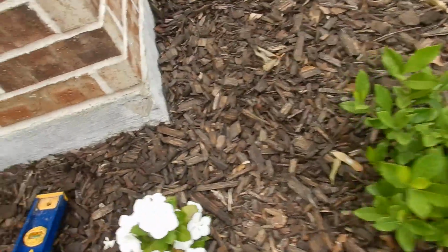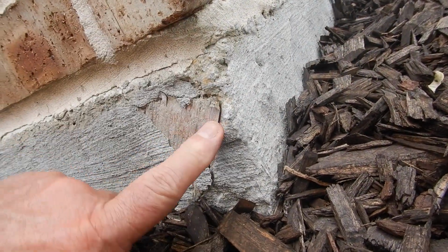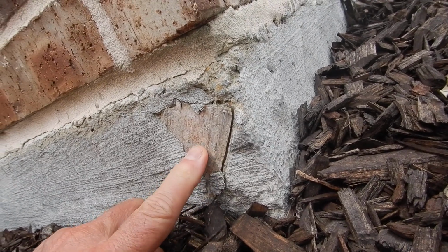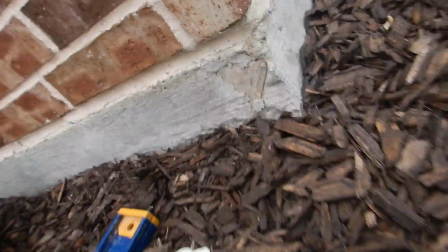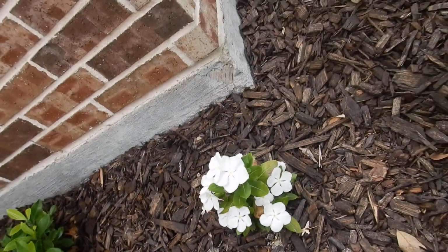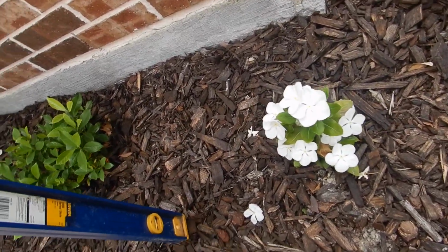I'm not liking this. That's why we're here. What are you? You are wood. There is construction form wood left in here. This is termite bait. Right there, that's termite bait. I'm going to come back and take a picture of that. So it's not unusual to see a crack at the corner. I'm going to show you another one before we're over with, I'm sure, invariably.